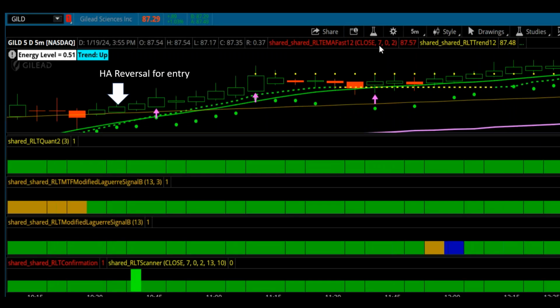This was one we had in Gilead. Again, this is an entry on Gilead on a 5-minute chart. You can see we get the 15 moving up here. You can see the compression we've got here. Everything goes to green, so we know that institutions are buying. And right here, notice we got wicks and tails, a tiny little wick and a tiny little tail, and then a flat bottom. That's a Heikin-Ashi reversal right there, which is where we bought it.